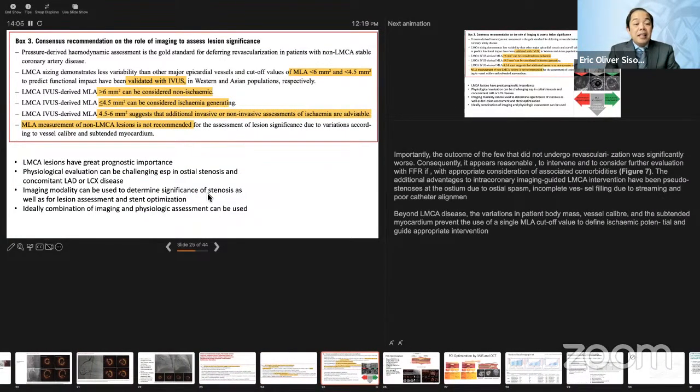In left main, in terms of determining the hemodynamic significance of a lesion, pressure-derived hemodynamic assessment is the gold standard. However, for left main, which we also see in ACS, sizing using intravascular imaging like IVUS or OCT also have very reliable values.